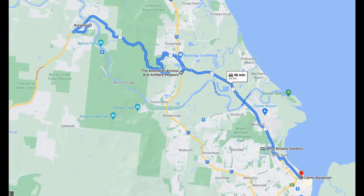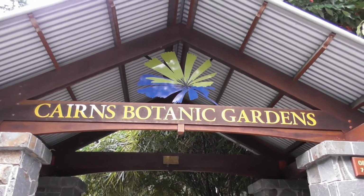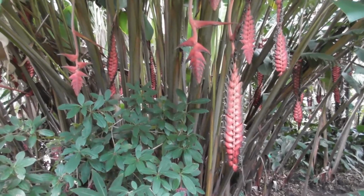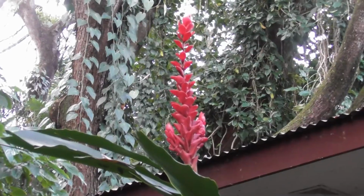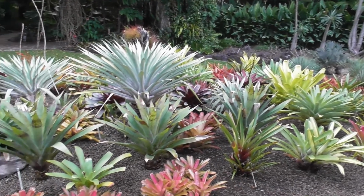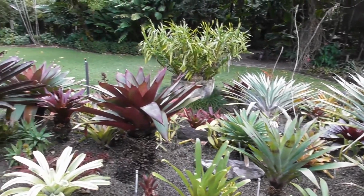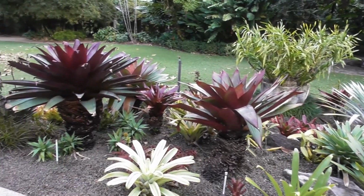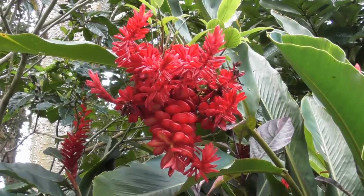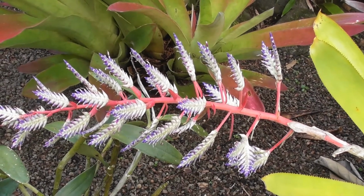The last attraction that I visited in Cairns was the Botanic Gardens. The gardens were first established in the mid-1880s. It covers an area of about 38 hectares and is considered to be one of the best exhibitions of tropical plants in Australia. Shades of red seem to feature very heavily in tropical plants.